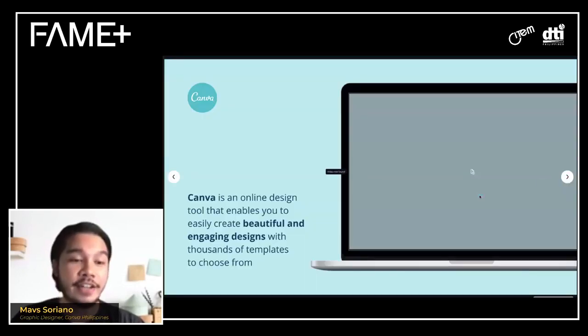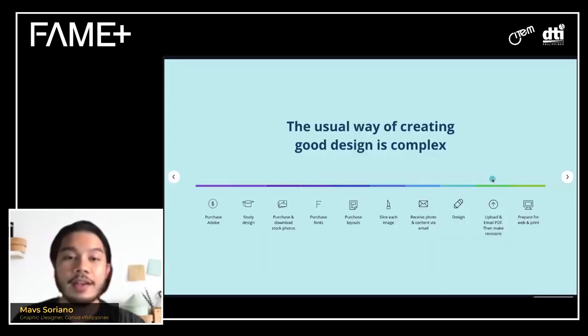So Canva is an online design tool that enables you to easily create beautiful and engaging designs with thousands of templates to choose from. Looking at the usual way of creating good design, it's actually complex because there are so many things that you have to do. You have to purchase a lot of software. You have to study designs, the principles, the techniques behind it, and you have to purchase and download stock photos for legality purposes. And you have to purchase fonts and layouts, slice images, receive photos and content, design and upload, even uploading in an email. This takes time, and you have to prepare for web and print.